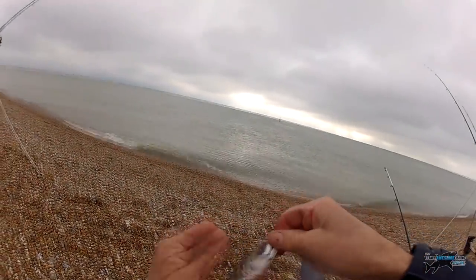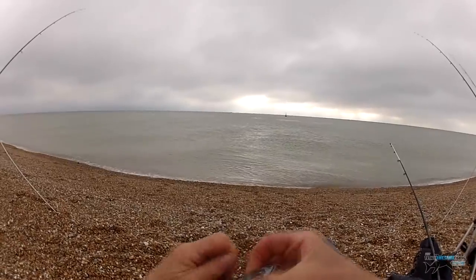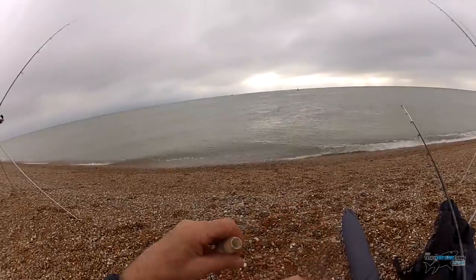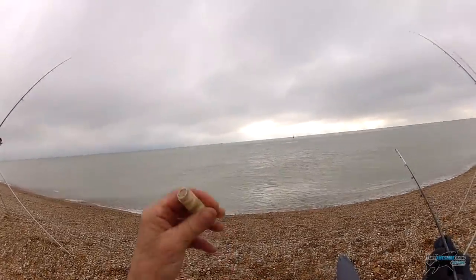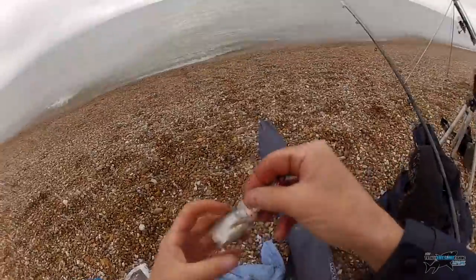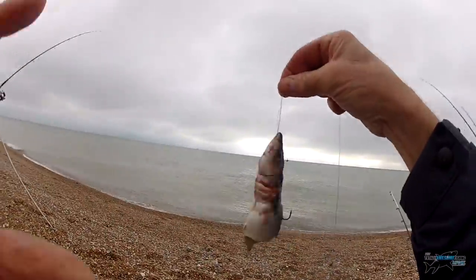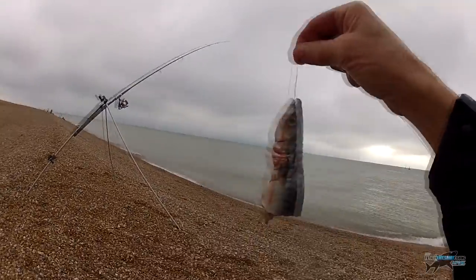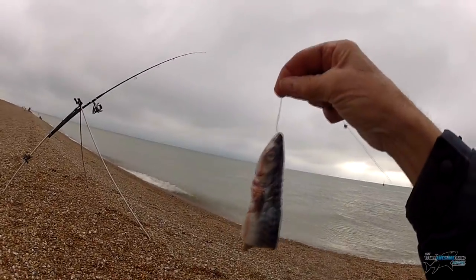I suppose there's a lot of people use big baits here, but I've got my little baits. I know I could probably get the whitebait in, but the tide should be easing any minute now. There we go. That's ready to be dripped out. It's ready to be dripped all over my sandwich, my wife's sandwich box and bag. And that's ready to be posted out there.